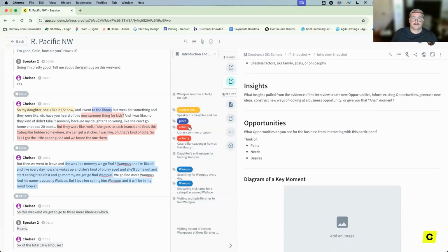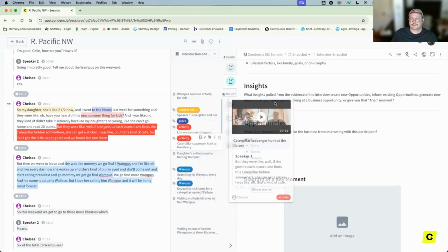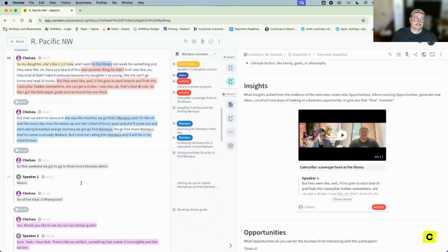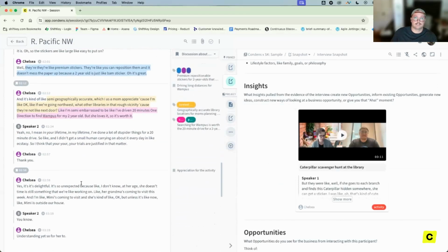Let's suggest here, maybe I do want to hit on the fact that there is this caterpillar scavenger hunt here. And let's say I want to pair that because I think that this evidence is compounding together to give a broader picture of an insight.